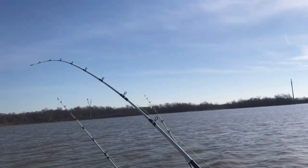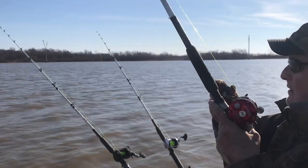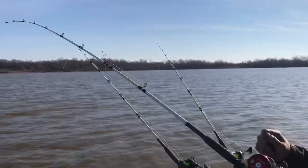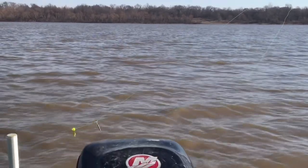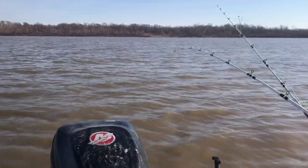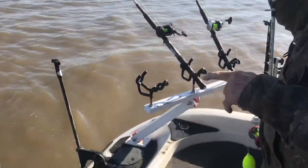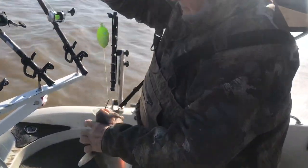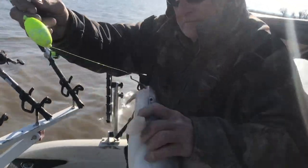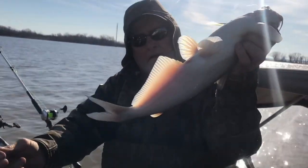You show him? Yeah. Not a real big one, but elite. Small, but it'll be a good eating size. Yep, good eater. All right. Good in the skillet.